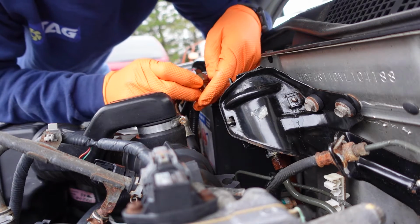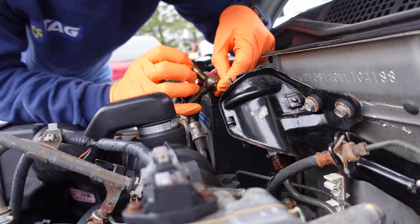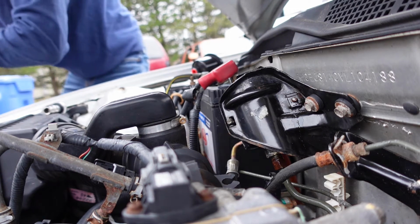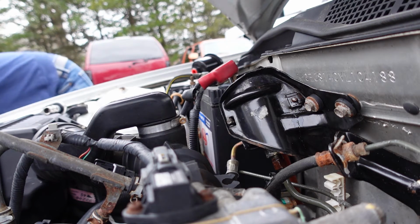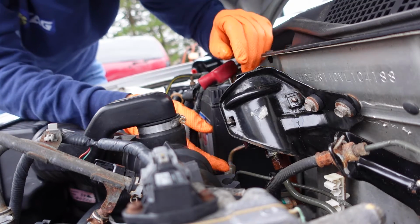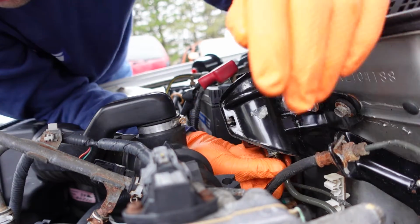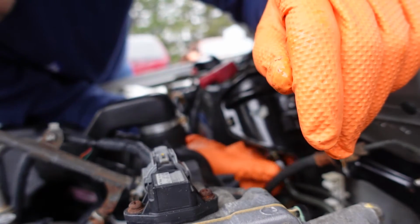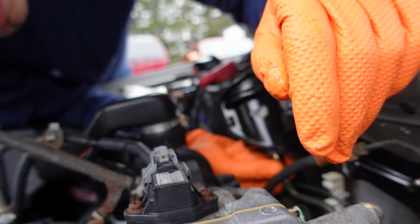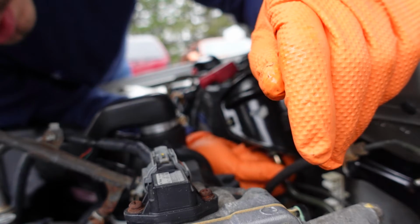All right, so we've got the bottom washer and top washer on here. I'll put our banjo bolt over here, and this fuel line is detached. Now we can fully remove this lower line here, which doesn't need a banjo bolt. This is just the compression fitting that goes in.